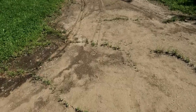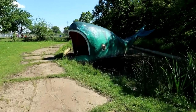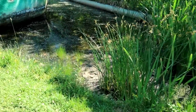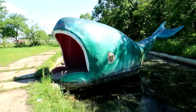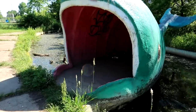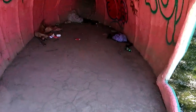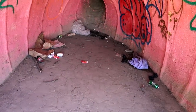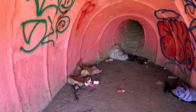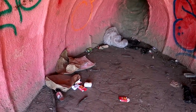So here we have the one surviving figure from Mother Gooseland. We have Willie the Whale here in his little swamp. He's floating there. I guess can we peer into his mouth? Oh no. It appears there's a lot of garbage and graffiti in his mouth, and it also smells like marijuana in here.